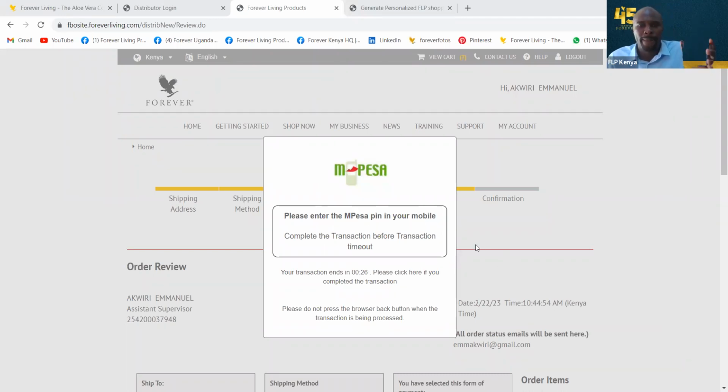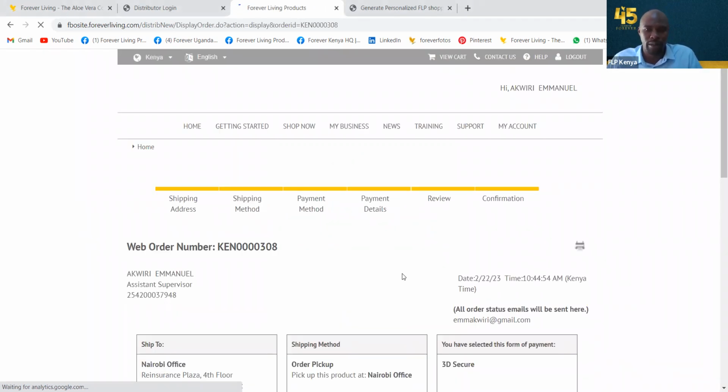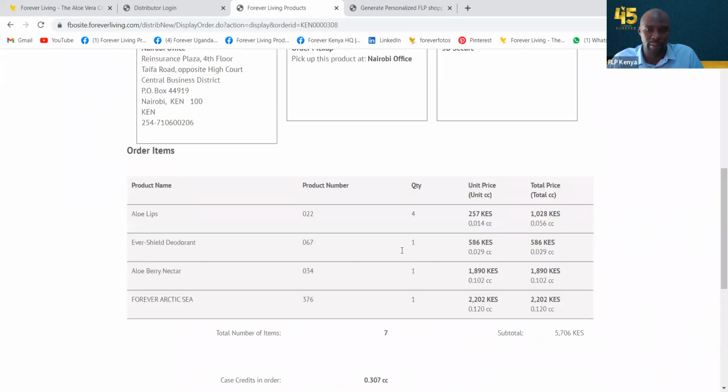Okay. So you can click here, it's telling you, please click here if done the transaction. You can click there because I've already done the payments, I've confirmed. Some seconds there for the system to confirm the payments. And then we are good to go. Done. You've seen here, it has generated an invoice number, the web order number KN0038. And then my order is technically done.